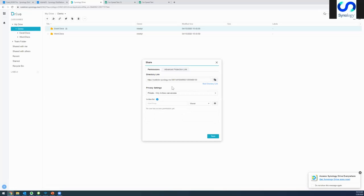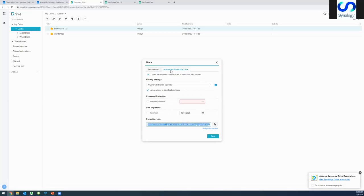And for security purposes, if this is sensitive data and there are some concerns there, I can go to this advanced protection link. And there's a couple of options you can have here to enhance the security when you're sharing this document. I can choose to require a password, and then I can set a password here that people need to have in order to open the file. And then I can also set a link expiration date.